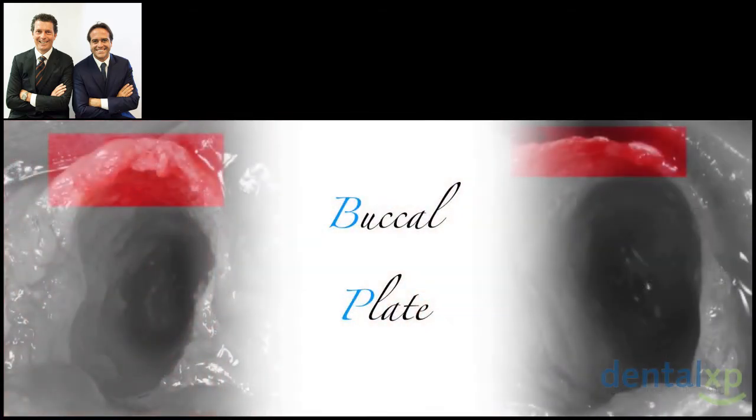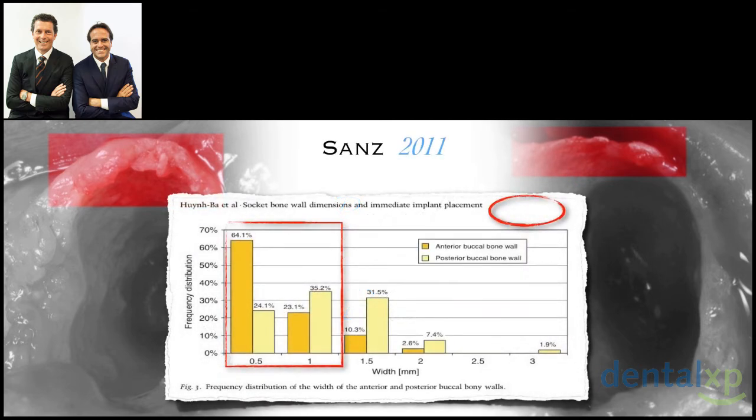And this is what we were discussing. The ideal situation in type 1 is the left scenario, where we have a thick buccal plate with a thick gingival biotype. But as we mentioned at the beginning, most of the time, unfortunately, we need to face a thin buccal plate and a thin gingival biotype, as for example the study by Mariano Sanz in 2011 explains to us.